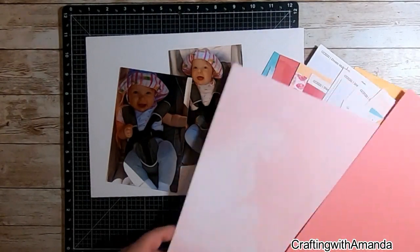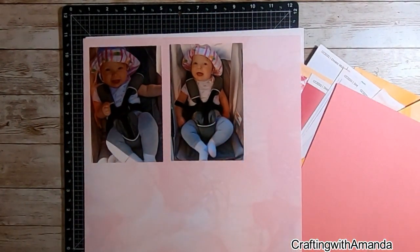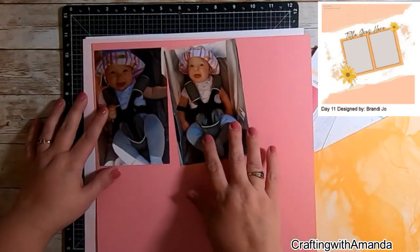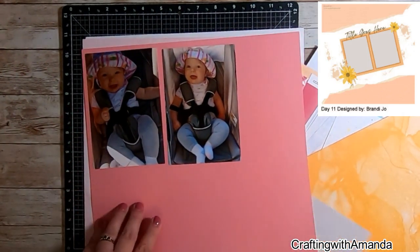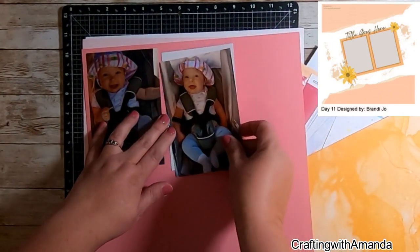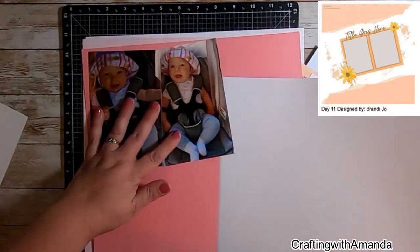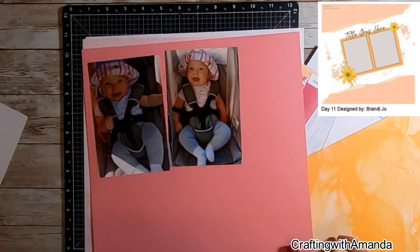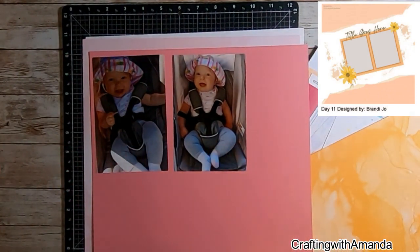So what I did is I'm pulling this pink that came with the papers, and I thought about doing this as a background behind them, because if you look at the sketch that I have here in the corner, you can see that she has each of the photos matted and then a big mat behind them. And so I wasn't sure if I want to do pink on pink. I also pulled some white here, but the white to me just kind of washed out Maggie May. So I think I'm going to stick with the pink and then have maybe a lighter pink background. So let me go frame those and we'll take it from there.